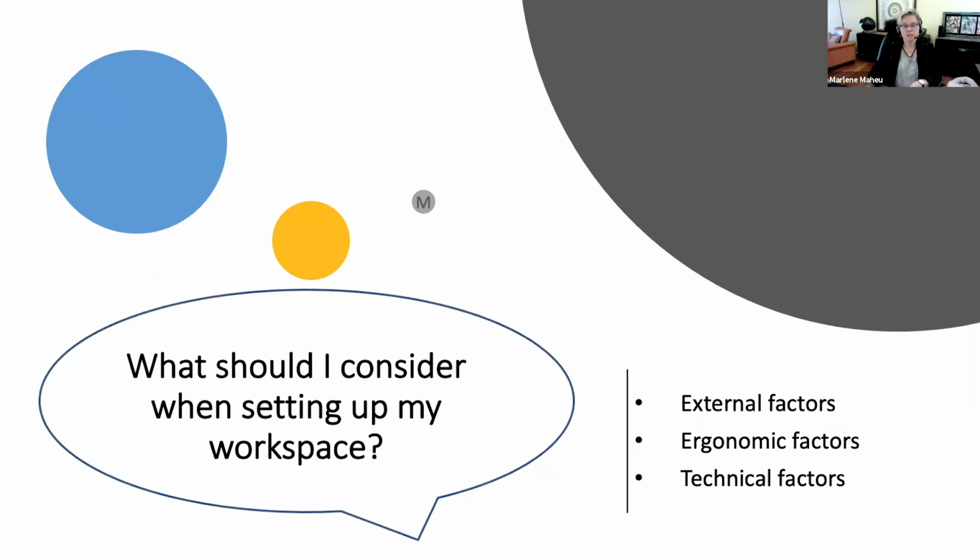So Shauna, what about considering the workspace? There are lots of things we need to consider, particularly if we're working from home. So I'm going to target working from home because it all applies to a brick and mortar office as well. But we have to pay attention to external factors, particularly if we have housemates that are with us. How do we ensure privacy externally? Do we need to put a sign on the door? Do we need to train the people in our home when to respect that privacy and not enter? Can we put a lock on our door when we're seeing patients and clients to really avoid any intrusions?